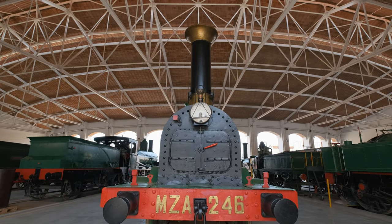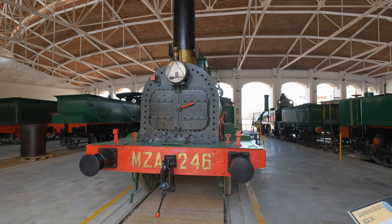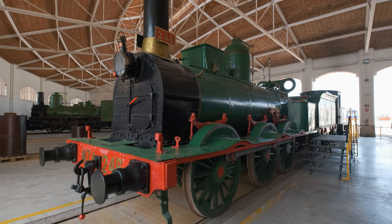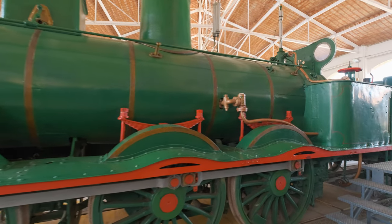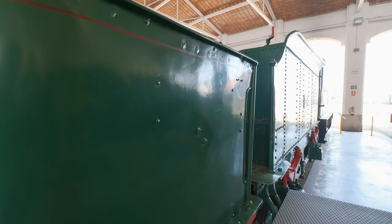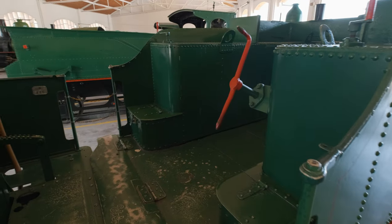This is the locomotive MZA-246, Mammut, built in 1857 in the UK. It's the second oldest locomotive in Spain. 422 horsepower, top speed 50 km per hour, and it had 106 years of service from 1857 to 1963. It had traveled 2.6 million kilometers. Truly a gem in this museum.